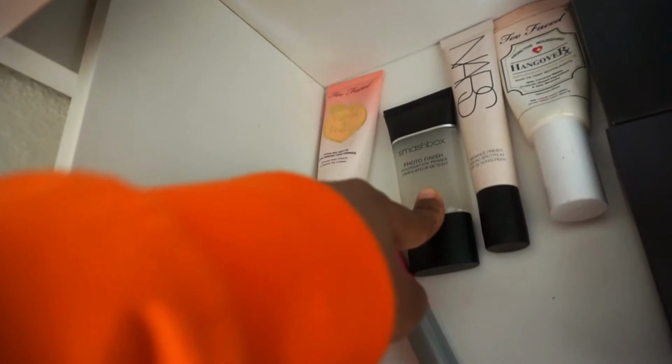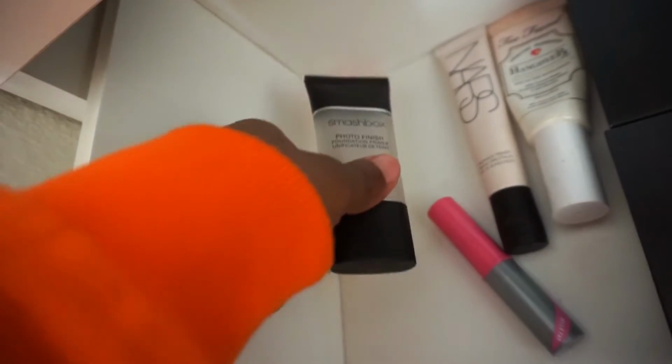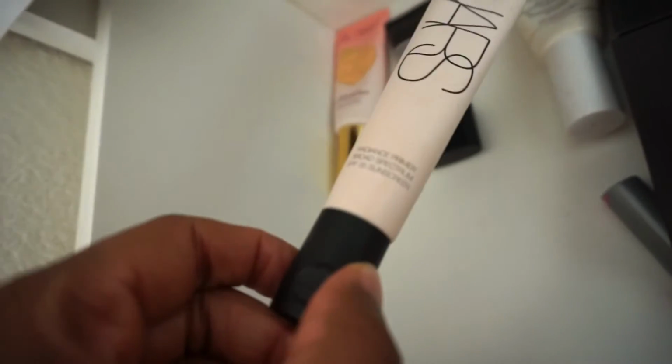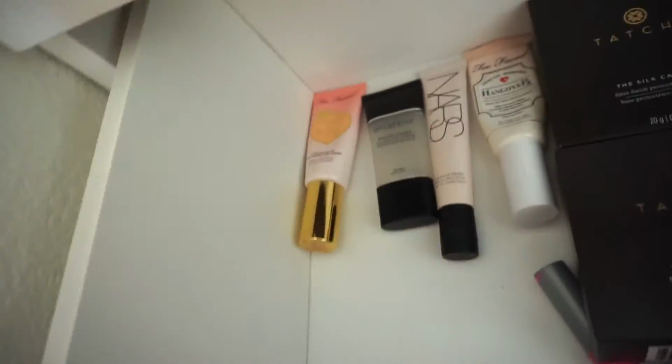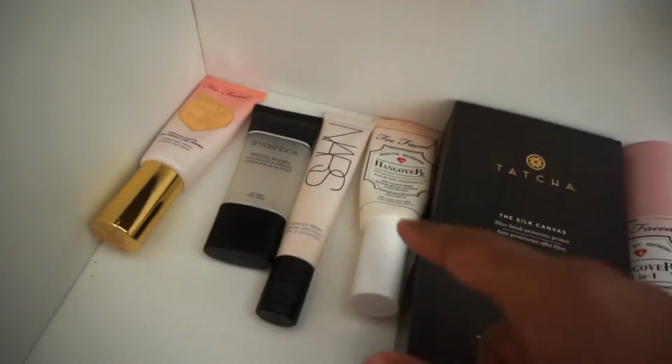And then this is the Smashbox Photo Finish. If you want a velvet, poreless look, where you can't see any kind of pore, this is it. But I do not use this on a regular day because it is heavy duty. And then this is a NARS. It's considered a primer, but it's more of an SPF. It can be worn on its own, but I don't really wear it on its own because it has a tendency to make my skin dry.